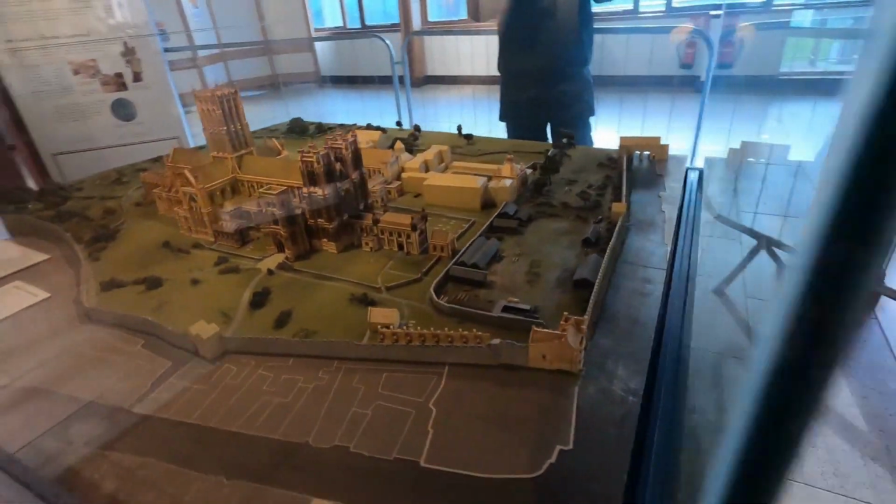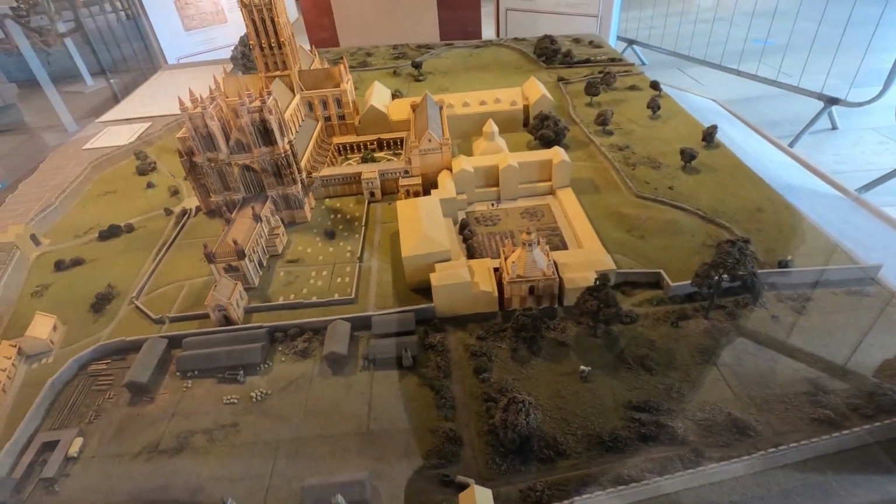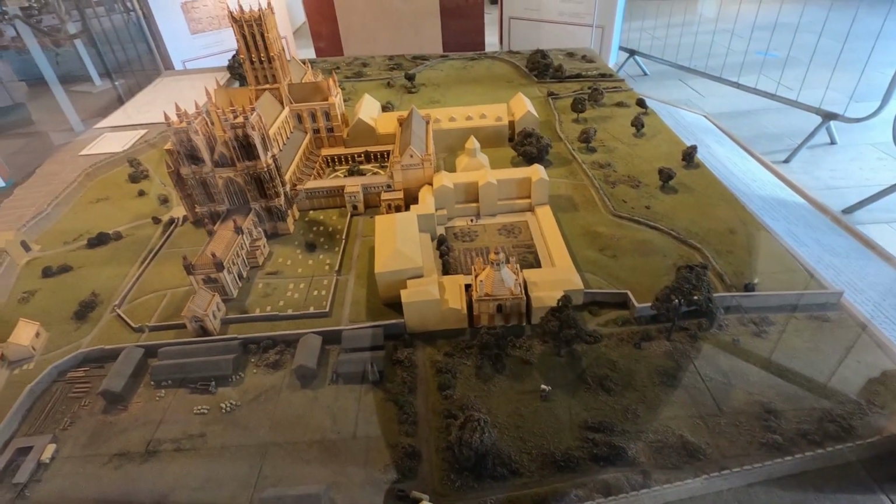which is really cool. So you can see where we were down at the monk's kitchen down there, but then there's this whole other building around there.